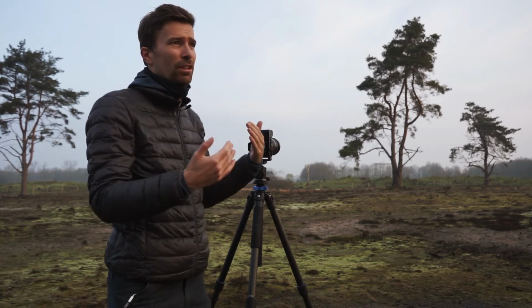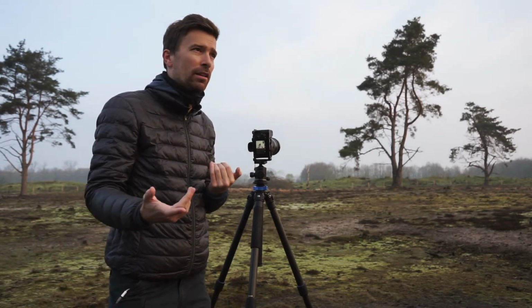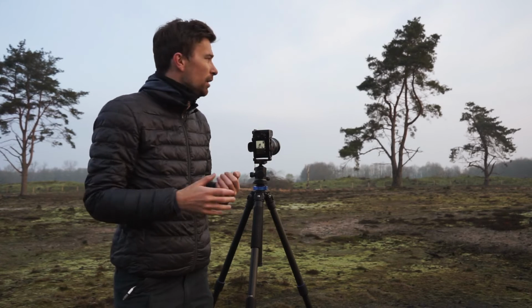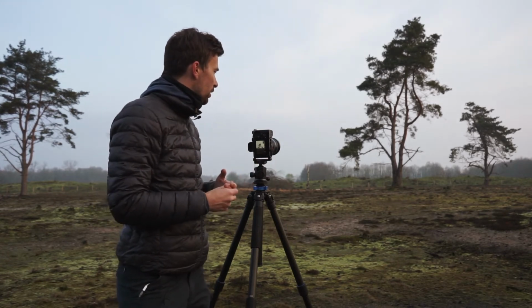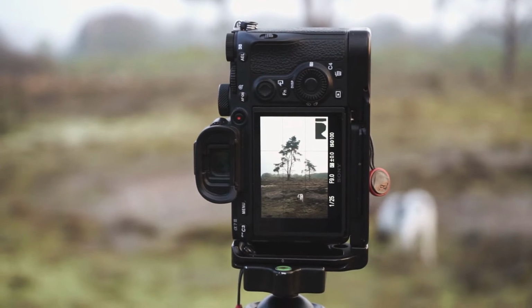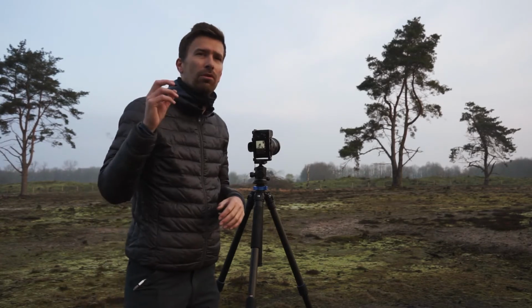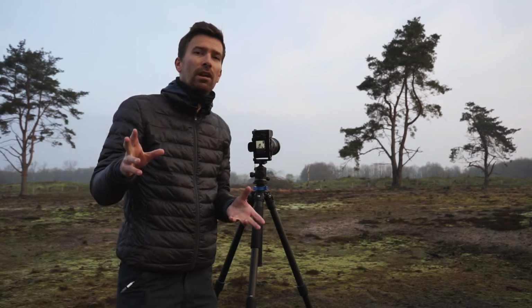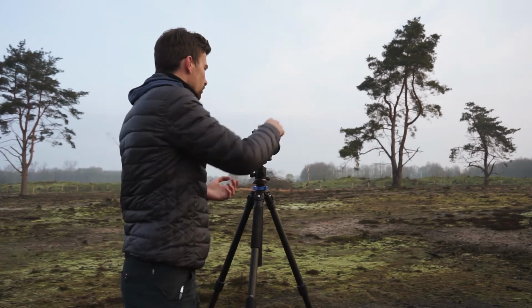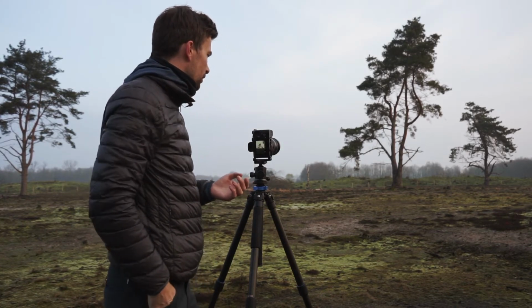Because the trees aren't as close to each other, there's a distance between them. I shoot at an aperture of f9, and that's good enough for the photo. I'm shooting at around 40 millimeters, ISO 100, of course, and yeah, that's basically it. And I'm creating a portrait shot because the trees are also quite tall. And I will show you the exact same, or almost the exact same composition I took when the light was even better over here. So let's take the photo. 2-second timer. Okay, that's it.